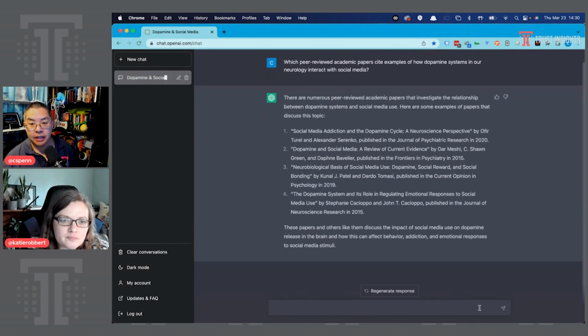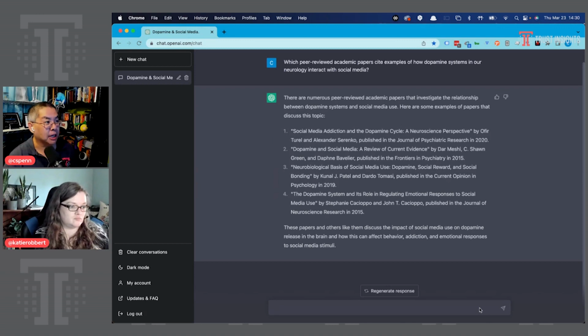Exactly. This is an example that works as long as it's prior to September 2021, which is when this particular model has its cutoff date. You could have it do just straightforward identification. I asked in this case for peer-reviewed academic papers looking at dopamine systems in our neurology interacting with social media, right? And so there is actual academic research. We can go Google these papers and pull them up. So being able to navigate through a lot of scientific literature, you would have to go and read these papers and make sure that, a, they in fact exist, and b, that they're properly peer reviewed and appear in a credible publication like Cell or Nature or one of the other journals.